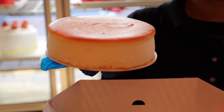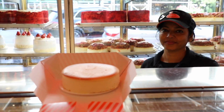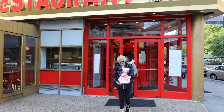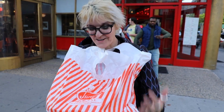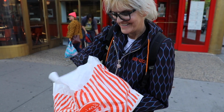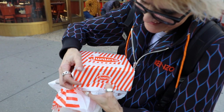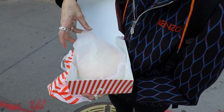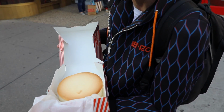Junior's also has seasonal flavors of cheesecake, including pumpkin and pumpkin pie, which is a pumpkin pie baked inside the Junior's cheesecake. That sounds decadent, doesn't it, Jimmy? Oh yeah, that's nuts. So we got a classic cheesecake from Junior's. Let me get it out and show it to you. Okay, here we go. Hold on, let me unwrap it. Oh man. Doesn't that look amazing?